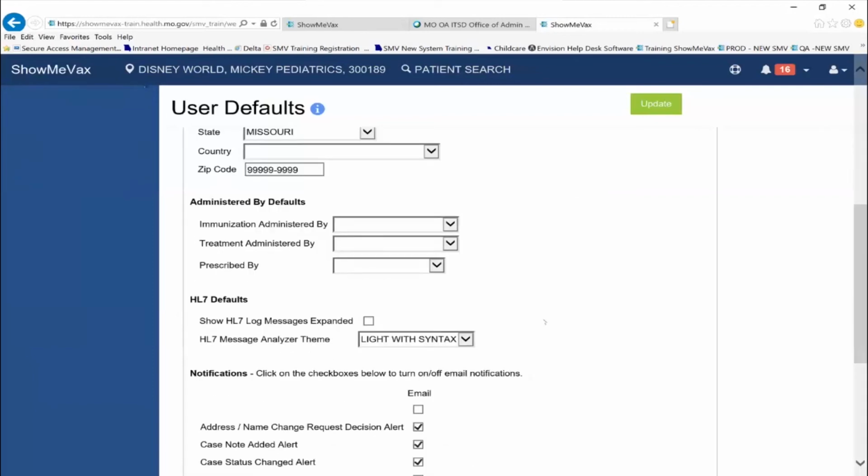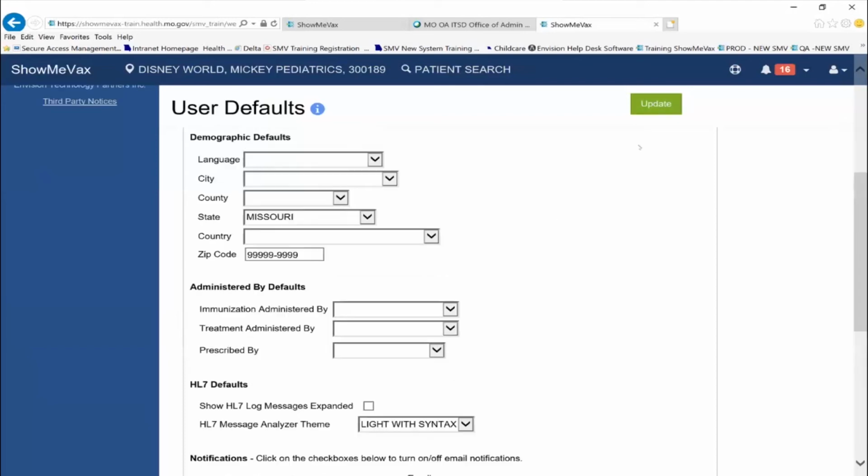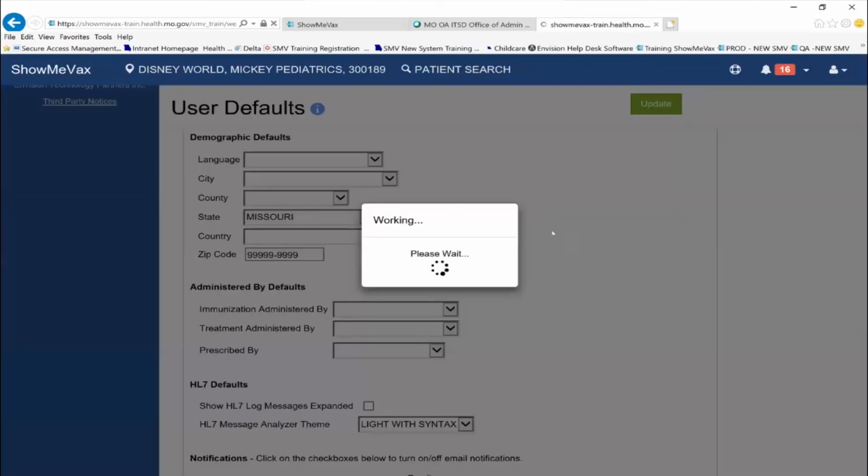Administered by defaults and prescribed by defaults. In order for a person to be listed under here for your facility, they also must have an account with ShowMeVax. HL7 defaults is not applicable for you, and the notifications for email as well are not applicable to you. Once you have completed your updates, then go ahead and click Update to save your work.